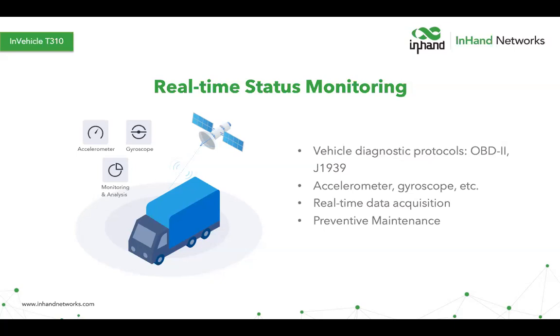J1939 is for commercial vehicles, OBD2 is for passenger cars. This device will pull the data from the vehicle and then you can send it to the third-party software. We have the sensors inside, so we can send this kind of data elsewhere. Depending on your customer applications, they can use this data to do more things, for example, check the vehicles and check the drivers' behaviors with this raw data.